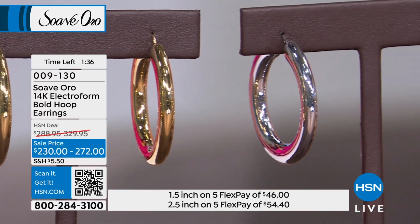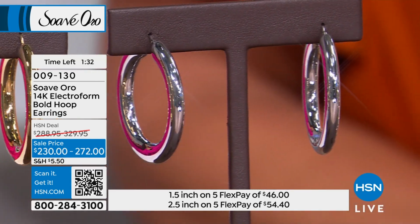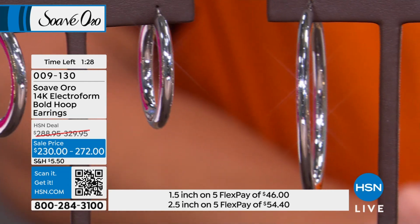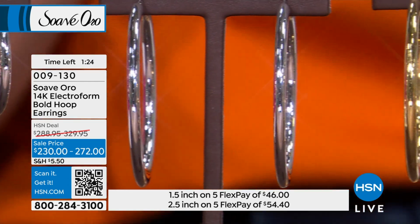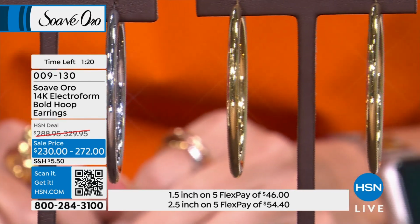These definitely speak my language. I love the durability. I love that they're the real 14-karat gold because they have that electroform resin. They are much lighter weight and they're much more affordable than a solid gold. But again, what's touching your ears, what's touching your skin, the way you care for the gold that you have, you don't have to baby these.